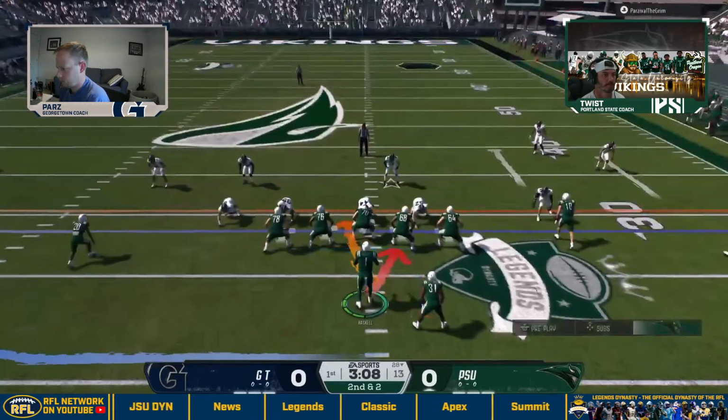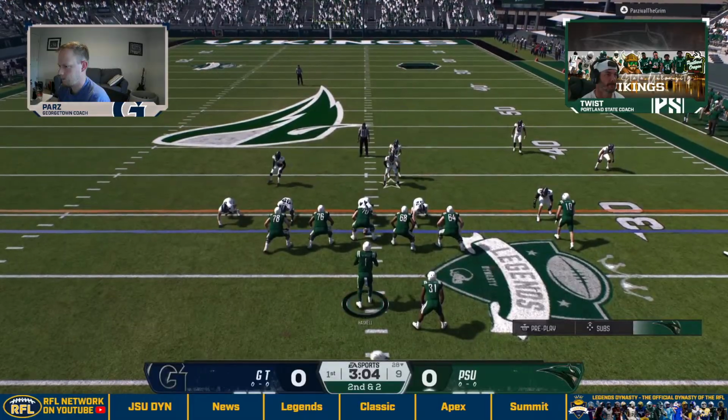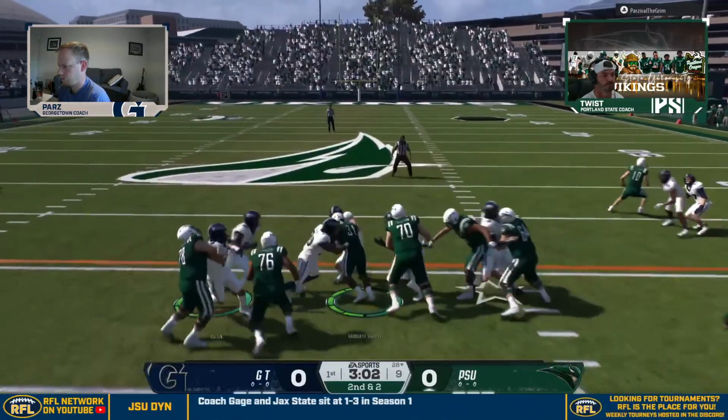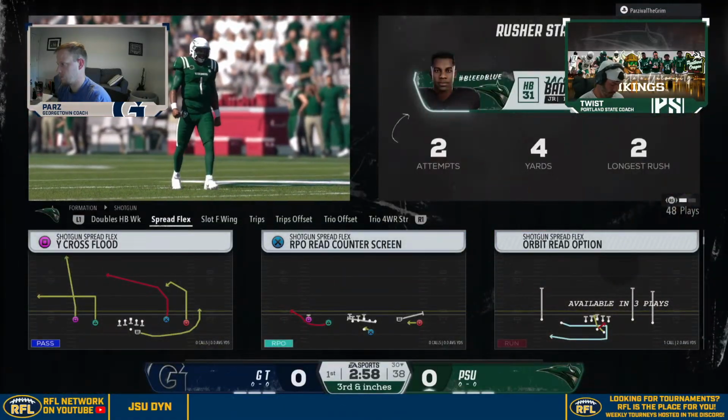2nd and 2 from the 28-yard line. Man in motion from left to right. Now it goes in the backfield, goes back to the left side. It's going to be a handoff to the running back. Only a gain of 2.